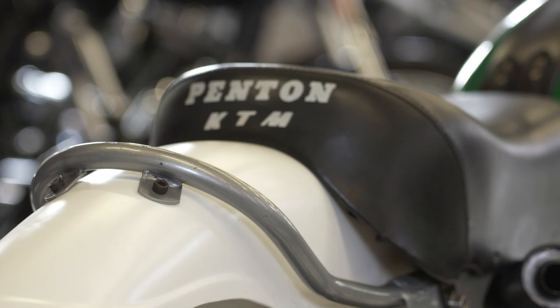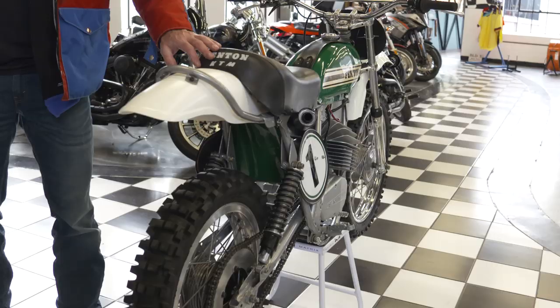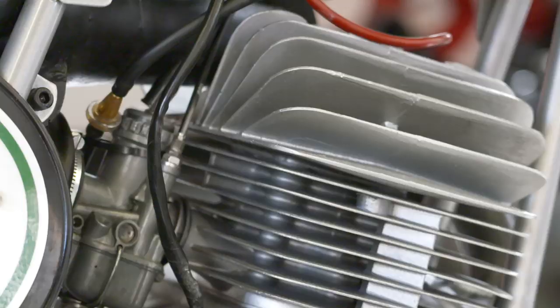This was a big year for Penton. You can see the back seat says KTM. John Penton and KTM were kind of battling, KTM wanted their logos on the bike. They eventually ended up buying them out in '78 for a big fat stack of cash, but they got their name on the back of the seat.